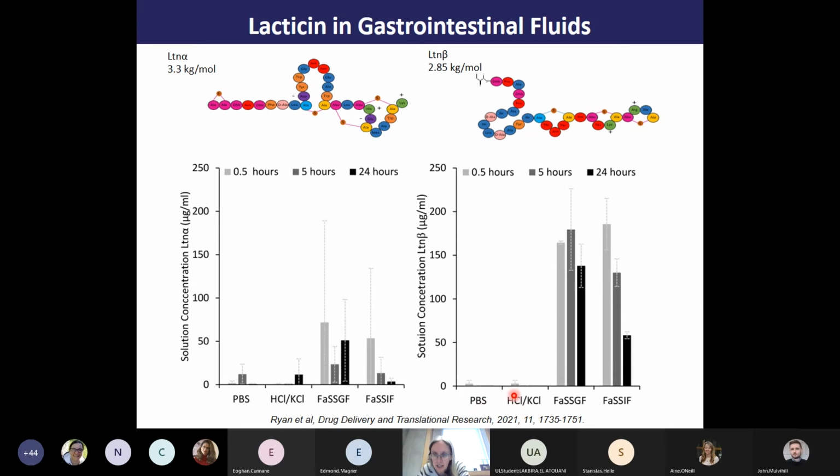If you look at the beta chain, you can see very little solubility in PBS, that's your phosphate buffered saline, and very little solubility at low pH again, but you get a much higher amount of the beta chain into solution in the gastric fluid and in the intestinal fluid. We believe this is due to the presence of the phospholipids and the sodium taurocholate in these media, which is in your gut as well, and it solubilizes the beta to a certain extent. Keeping in mind that the alpha and beta chains work together to kill bacteria, we need both to be in solution to have activity.